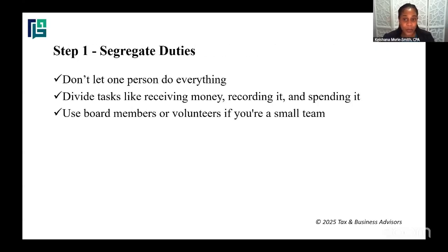So step one to having a strong internal control system is ensuring that you have segregation of duties. And what segregation of duties basically means is that no one person can have control over all parts of a financial transaction. So for example, a person who might receive a donation should be different from the one that records the actual donation coming in and different from the person that's reconciling the bank account. Even smaller nonprofits that don't have a lot of staff can get their board members or even trusted volunteers involved in helping to segregate the duties that you need for your organization.